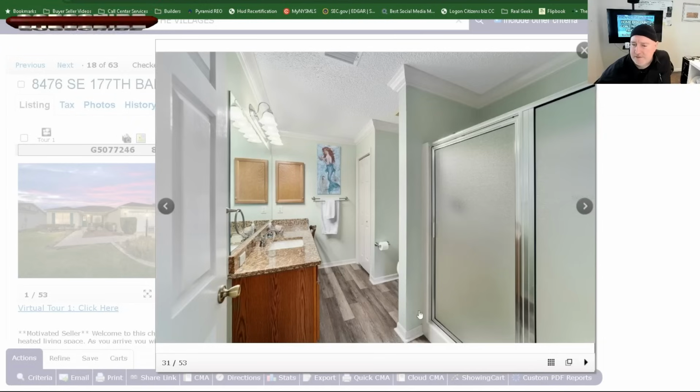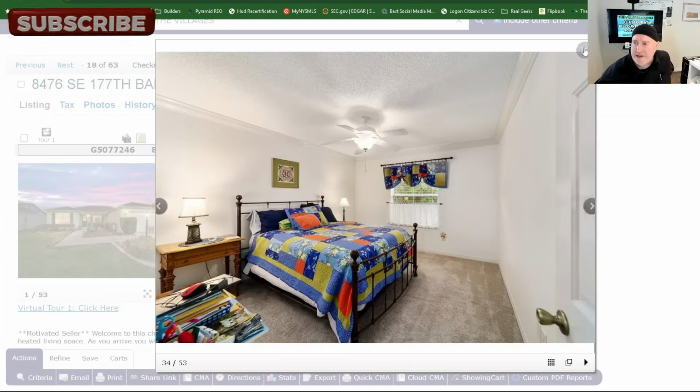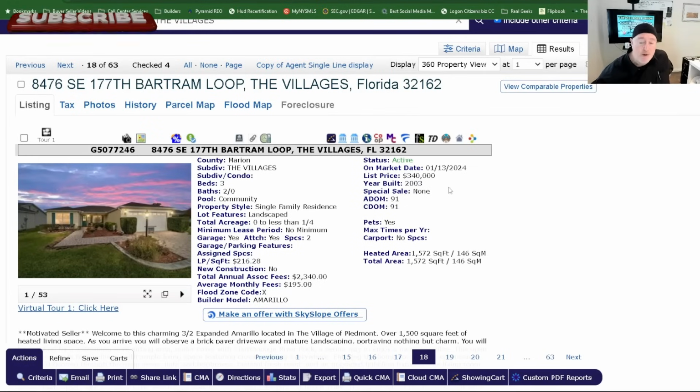All right, carpet's going to need some updating. So this replacement of carpet, you could tell they're kind of scuffed. Granite countertops, so nice little flooring in the bath. So this is okay. You can tell it was maintained. You can tell it needs some updates, though. Again, it's dated. It was built in '03, so it's going on 21 years old. I mean, what do you expect?